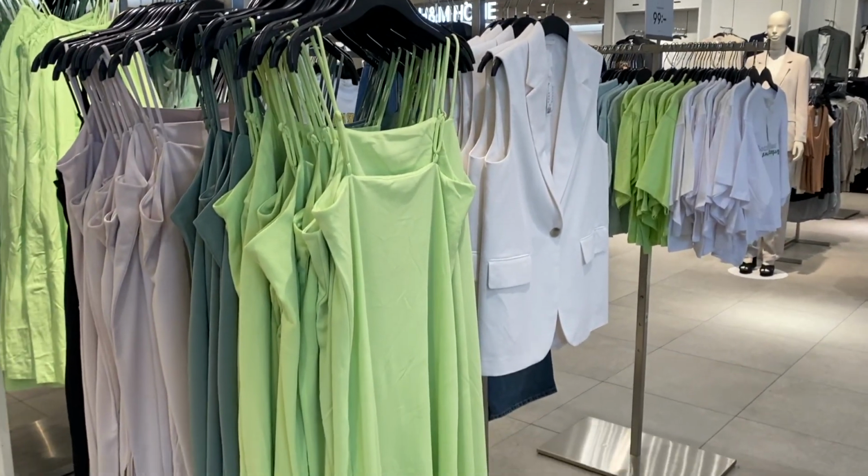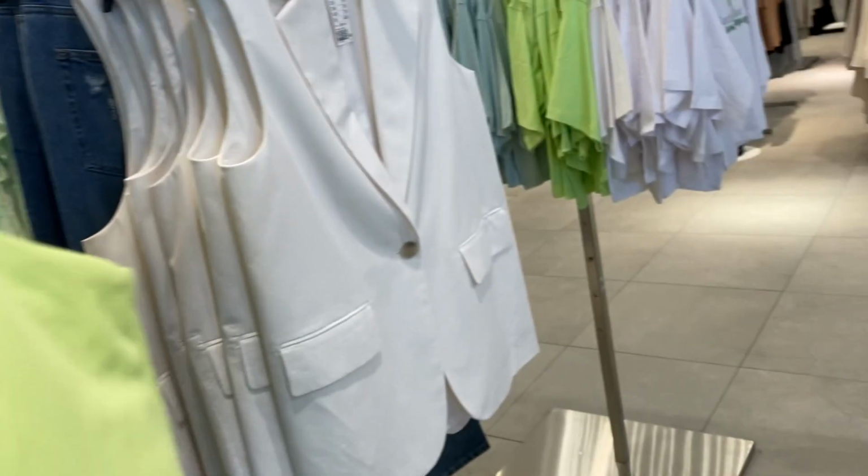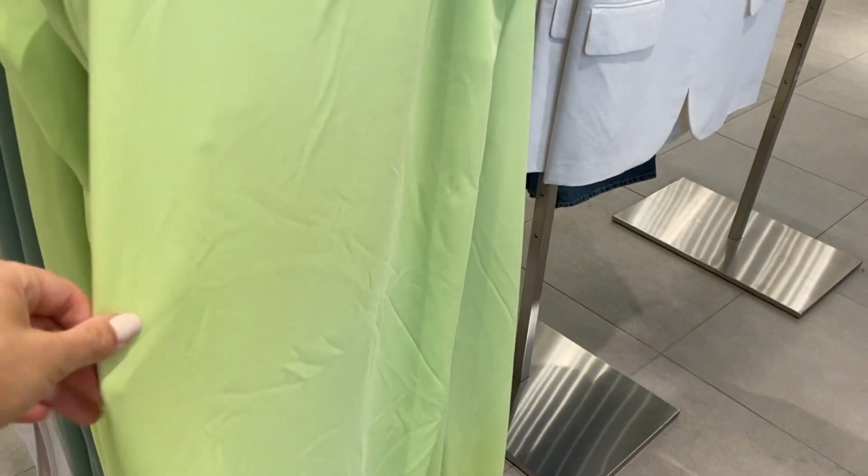This colour is definitely not for me, but I must say I appreciate the creativity. I can see others rocking this green colour like no other, and it's available in 4 different colours.